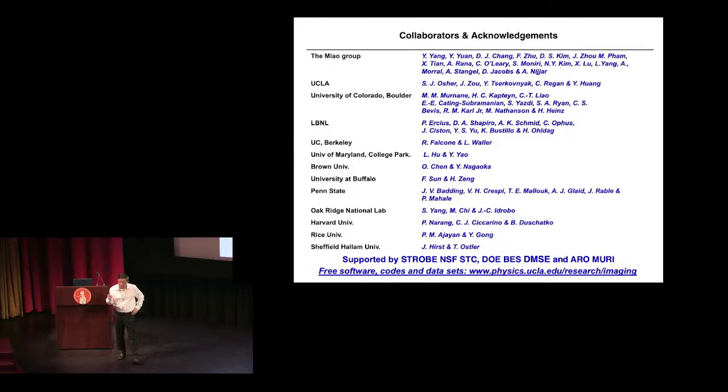Finally, I want to mention we put everything online, with all the data and the source code. Whenever we publish a major paper, we put everything online, so we try to be as transparent as possible.